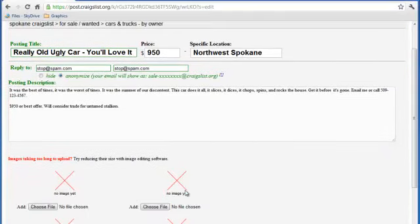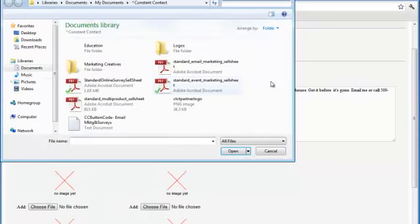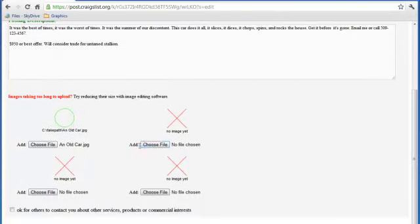Select the photo or photos that you've saved in advance. And this is where it's helpful to have them in a folder you can easily access. You'll know that the photo is ready to be uploaded when it has the green circle here rather than the red X. If you want to add more than one, you'll simply choose File, choose File, choose File. If you want to add more than 4, save it, and you'll come back to it and be able to add more. But 4 is probably the limit of what you want to go.